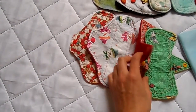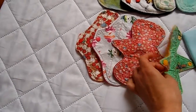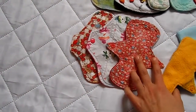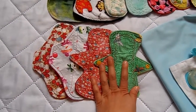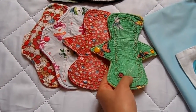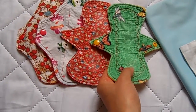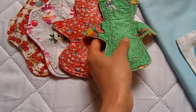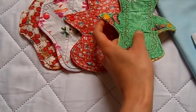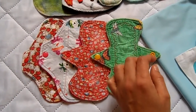And then this one is a similar one from Mimi's Dreams. This is a panty liner from Lazy Creek Boutique, and this is one more from Lazy Creek Boutique. These panty liners I really like a lot as menstrual cup backups because they are really safe. They hold so much, you can be completely safe with them, that you won't have any leaks with the cups.